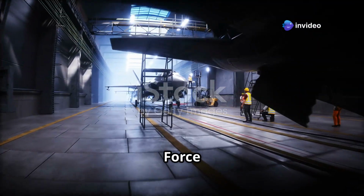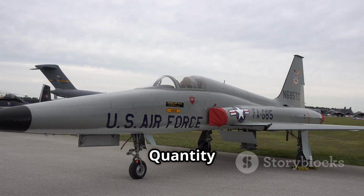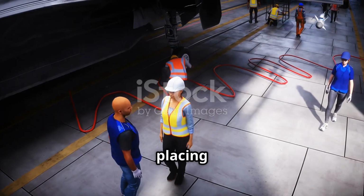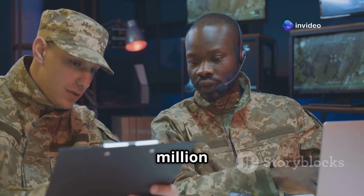The U.S. Air Force is partnering with SwRI under a flexible agreement known as an Indefinite Delivery, Indefinite Quantity Contract, or IDIQ. That means instead of placing one big order, the Air Force can request various services over time, up to a total of $250 million.